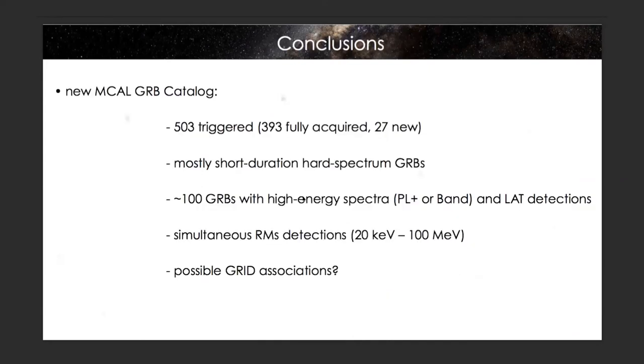So this was just a brief review about the MCAL GRBs, the AGILE GRBs. There is this new catalog now submitted with 503 triggered GRBs and 393 fully acquired GRBs. There are 27 new events that should be studied with other missions. Of course, our sample mostly consists of short duration hard spectrum GRBs. And we have also, as I said before, about 100 GRBs with high energy features.